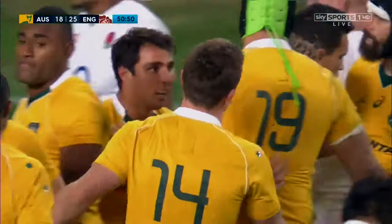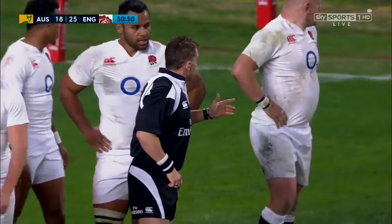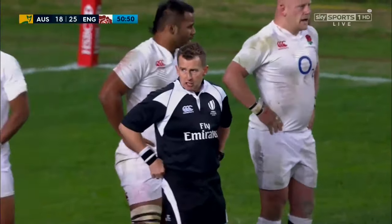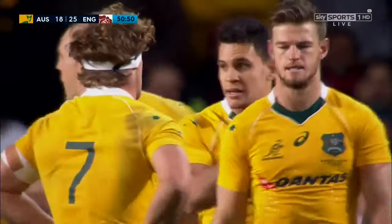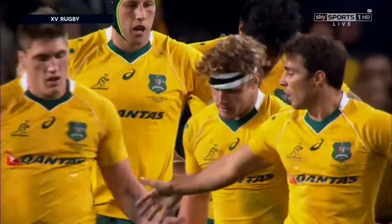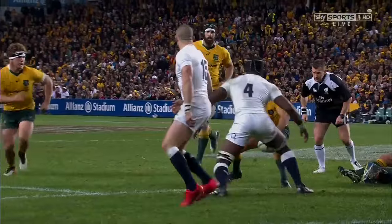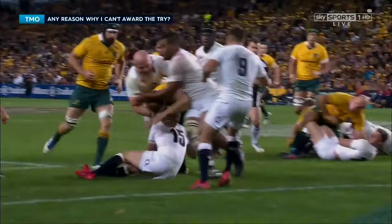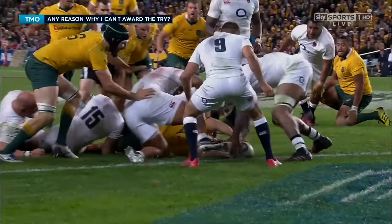Well, that looked in the live moment quite brilliant there from Hooper. Nigel Owens will check. Ben, any reason why we can't award the try, please? There's no double movement for me. It looks good. Just let me know, okay? Checking footage for any reason. Yeah, any reason, please. We are a long, long way back here in the stand from that incident, but it didn't look like any reason even from here. It's a big tackle from Cole, but look at the awareness from Hooper. He rides it.